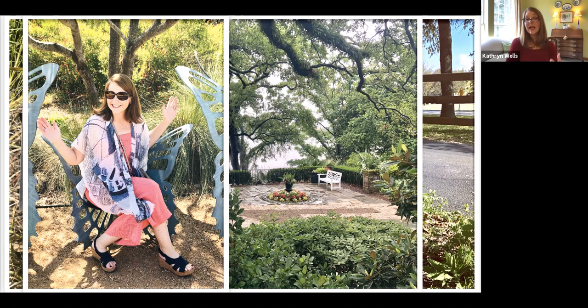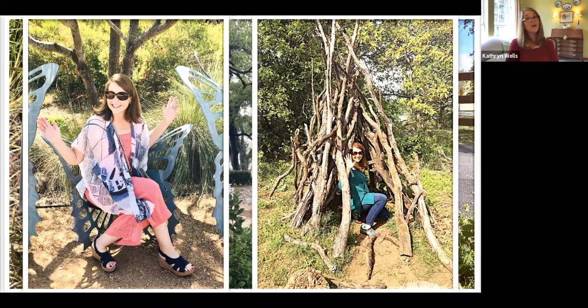And so you can add some pretty whimsical garden features like these pretty little butterfly chairs. You can add a more rustic feature like a little teepee. This was out at Bob Jones Nature Center out near South Lake.